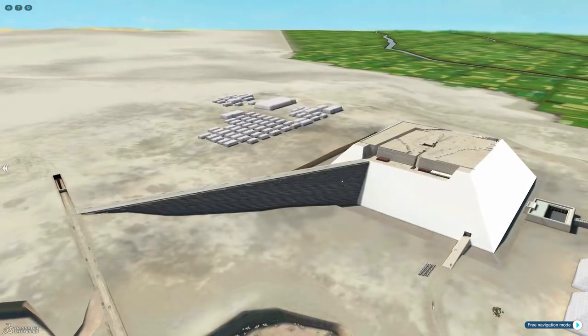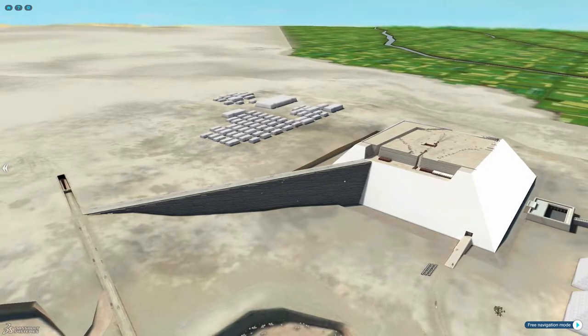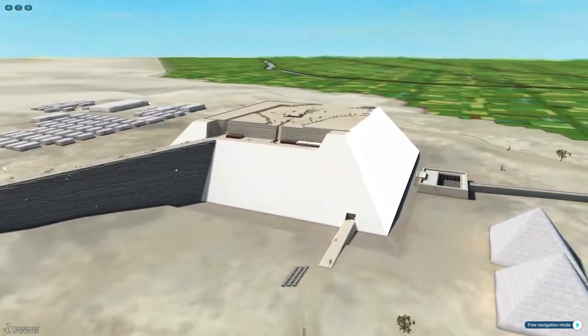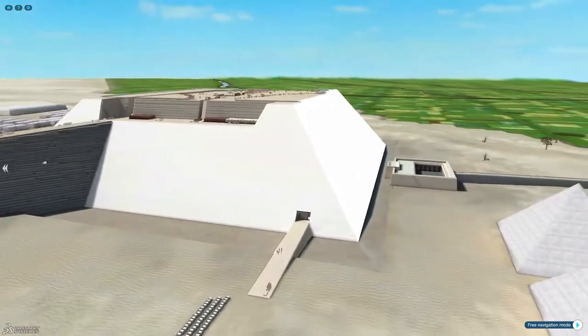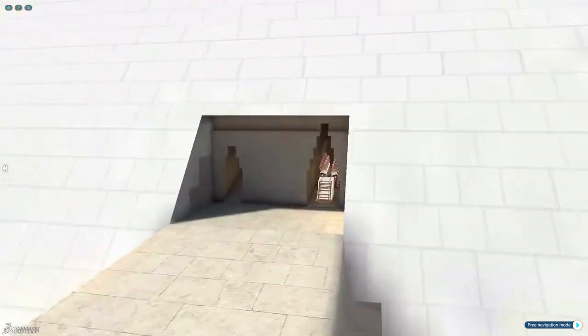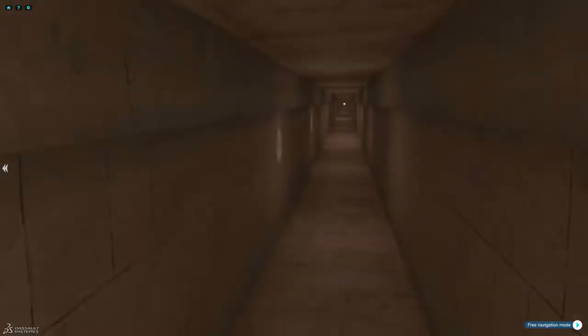But let's now follow this block up the internal ramp. We can see that the workers had just one thing to do: pull the stone in a straight line up the gentle 7% slope. The ramp, as in the segment where we are located, was lit by oil lamps. Open at both ends, it was ventilated naturally, which provided proper working conditions.